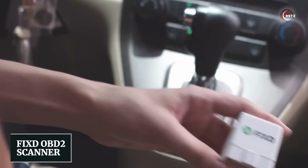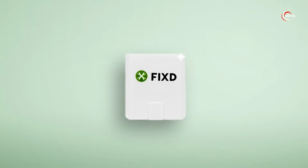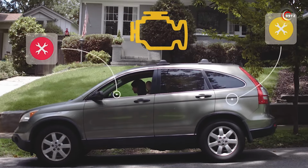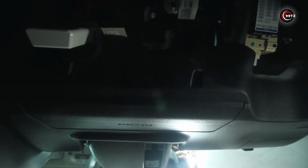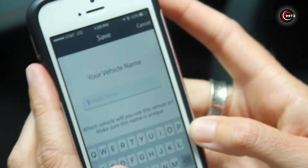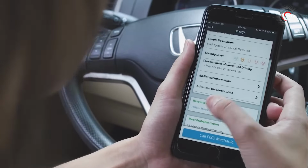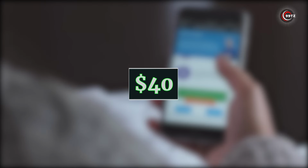Number 1. Fixed OBD2 Scanner. Wondering how to keep your car running smoothly and avoid costly repairs? Meet Fixed OBD2 Scanner. Simply plug it into your car's OBD2 port under the dashboard. Connect to your smartphone via Bluetooth, and the Fixed app becomes your car's health monitor. Get real-time insights into potential issues before they become major problems. It's compatible with most cars made after 1996, ensuring you stay ahead of maintenance needs. Don't wait for breakdowns. Stay informed for just $40.